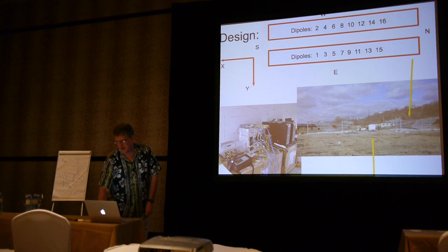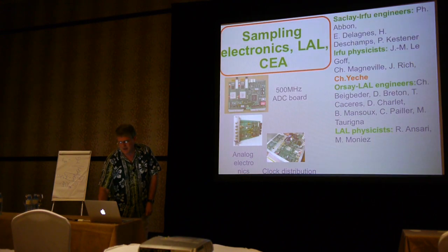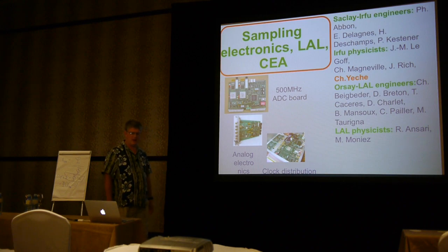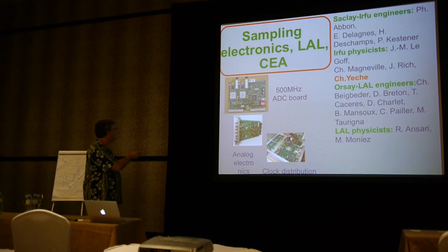This is some of the sampling electronics that was at the telescope. It's been designed in France by our particle physics colleagues at LAL and CEA. Sampling boards sampling at 500 megasamples per second into FPGAs and then out to optical fiber.